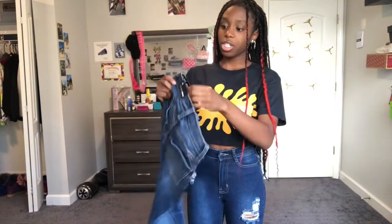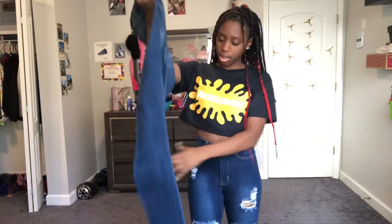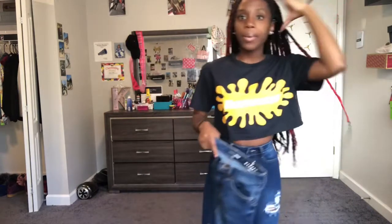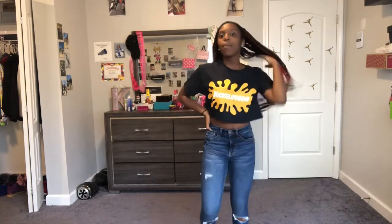But next pair of jeans. These. They just got two holes in them. I hope I can fit these. But okay, these how they look. I don't really like these. I mean, I'm gonna wear them, of course. But I don't really like them.